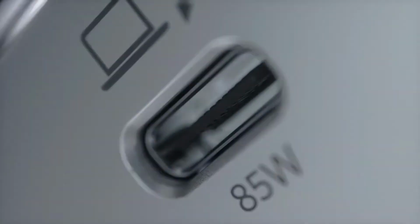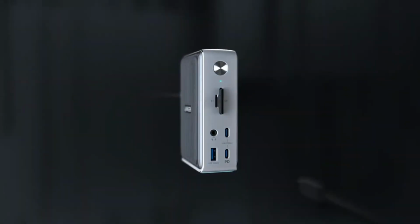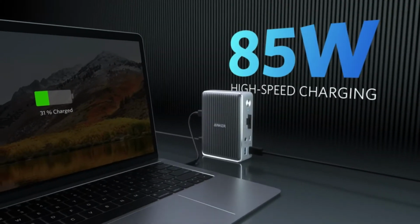It features 3 ports with each supporting data transfer of up to 40 GB. This product fully charges a MacBook 13.3-inch in less than 2 hours.